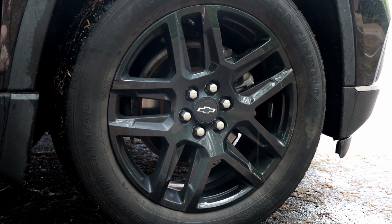And with it being black on the exterior, and then moving into the interior where pretty much everything is black as well with the black leather, you have some gray leather on the door cards, but everything works together very nicely. So it is a good looking modern SUV.